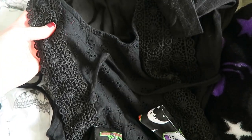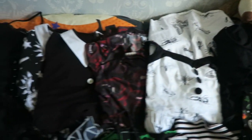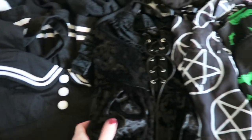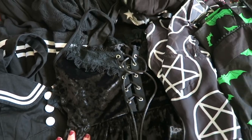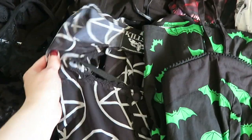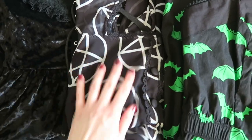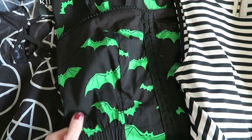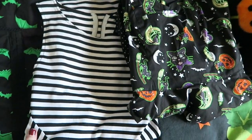Got this one, which is kind of a basic one from Primark last year. This one from Hell Bunny, which is the anchor one. This is one of my newer ones from Killstar that I think the haul should be up by this point. And again, I think this is the last one from Killstar now. But this one's the pentagram one. This one is from Hell Bunny with the green bats all over it. And these two are maybes, I'm not sure.